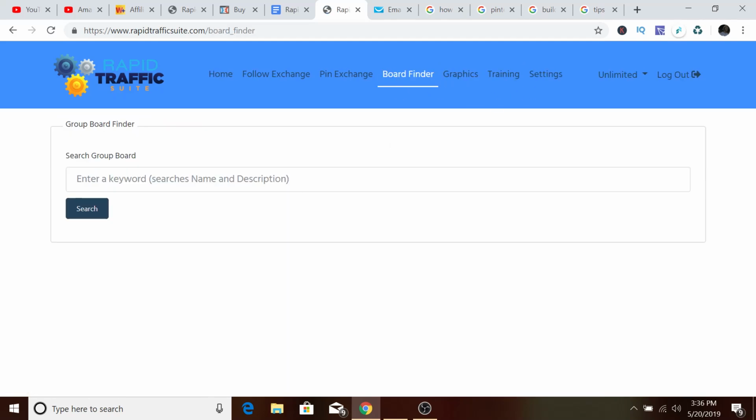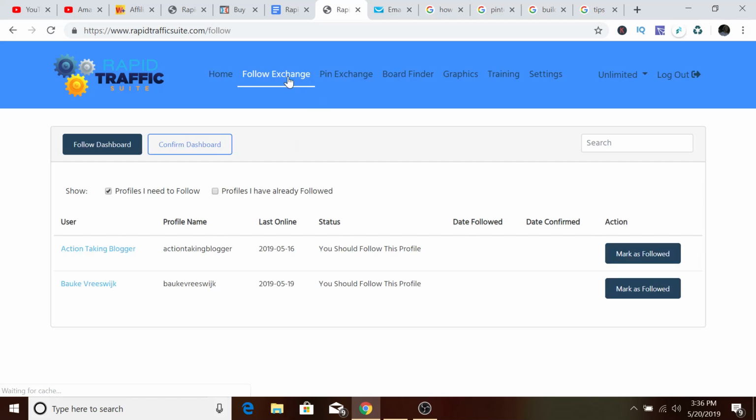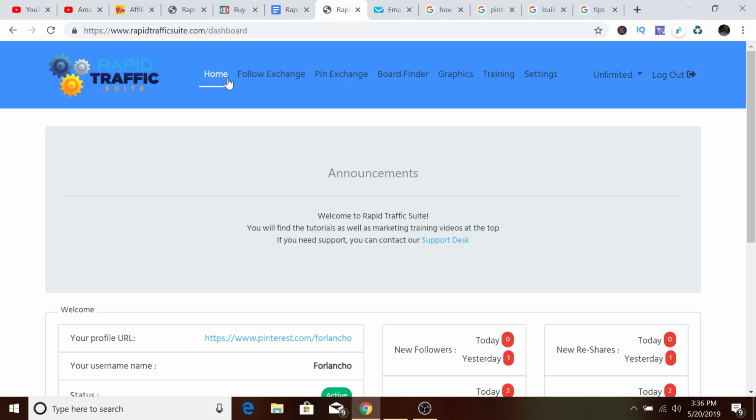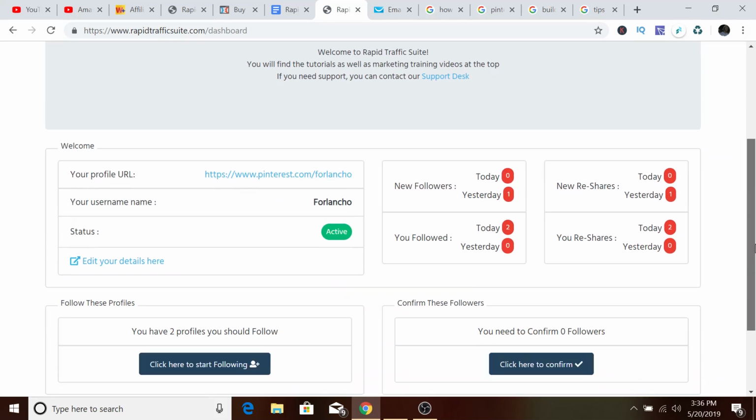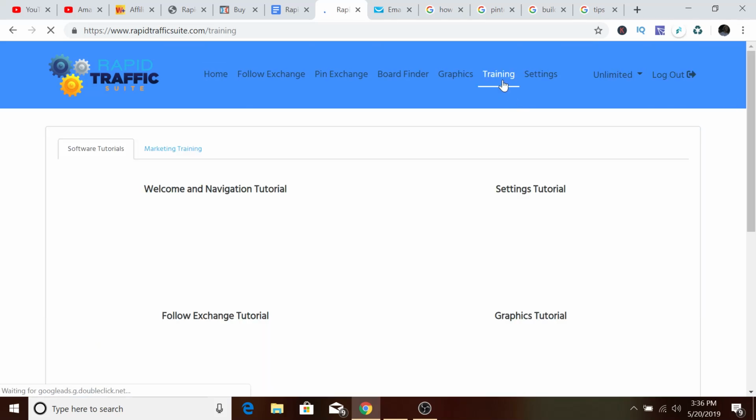Board finder also gives you access to search for boards that you might be interested in for your niche. Pin exchange, where you can exchange pins. Then you've got the follow exchange. This shows you people that have followed you and that you've followed. So you come here, you go to the home, and you get some analytics of new followers, people that have followed you, reshares of your content, and all that good juicy stuff.